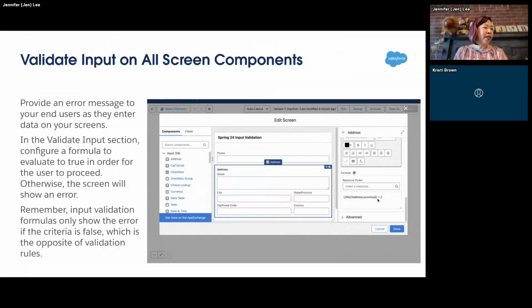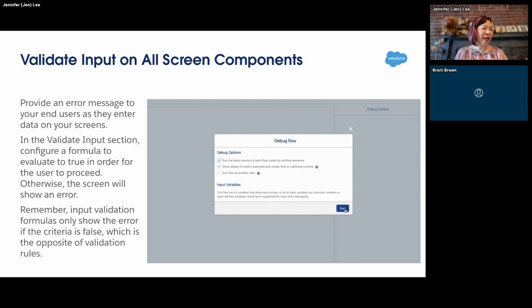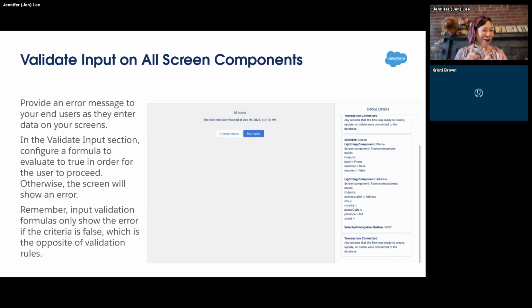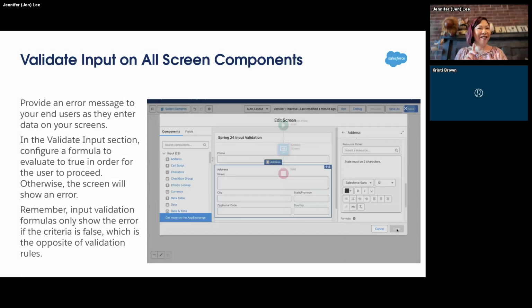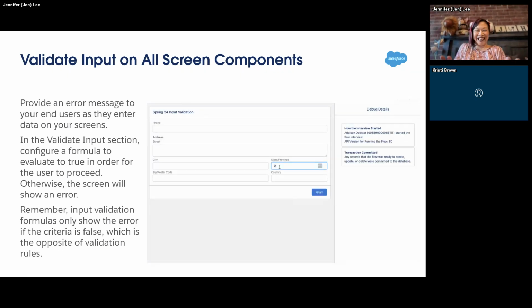And then with screen components, you can now validate the input fields. Previously, I think it was limited in terms of what it can do. So now you can use formulas in your screen components, but remember that formulas in flows is backwards from how you do formulas everywhere else in Salesforce, just to keep you on your toes. So remember, input validation formulas only show the error if the criteria is false, which again is different than validation rules, for example. I didn't build it, just communicating it to everyone.